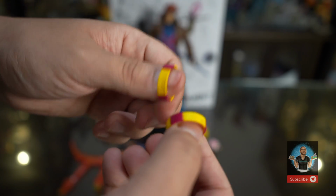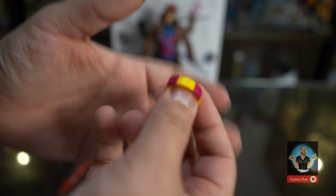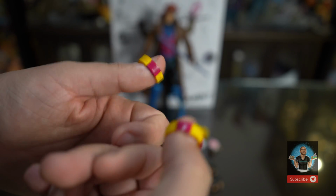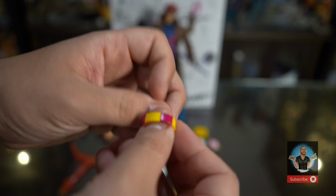You then have these braces, which I believe are the cuffs, where he's being restrained from that episode where he's cuffed up and being induced with electricity. So I thought that was pretty rad. You get both of these. They're a little malleable, which is rad.